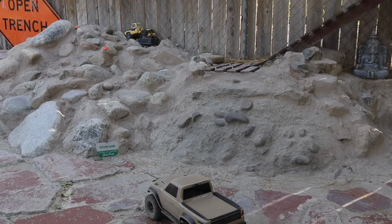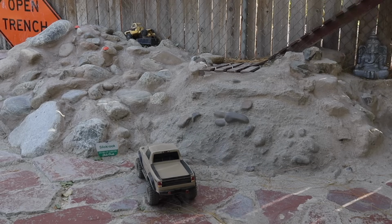So these are little points. I would put the Base Camp RTR at C tier, because of the electronics, because of the body, because of the tires that it comes with, because of the things that need to be replaced. I would put the Element Enduro SE between a C tier and a D tier because of how it comes outfitted, because of the electronics, because of the tires it comes fitted with.